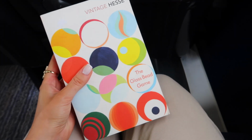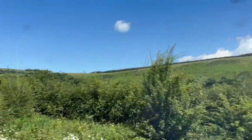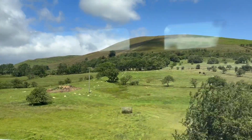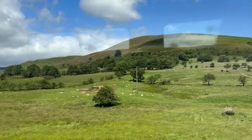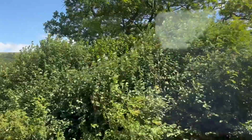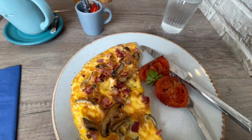But as you can see, I hopped on the train. I was going practically through the Peak District, which has to be one of the most beautiful parts of Yorkshire, going into Lancashire. Really fantastic views, as you can probably see. Loads of valleys, rolling hills, grass fields. It was really stunning, and I dropped off at this cafe.